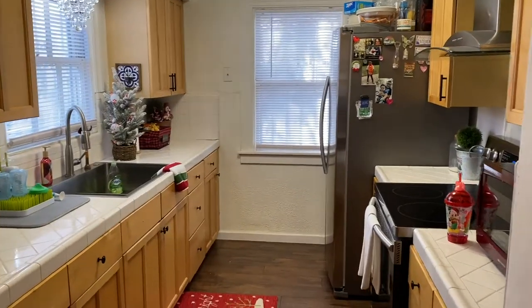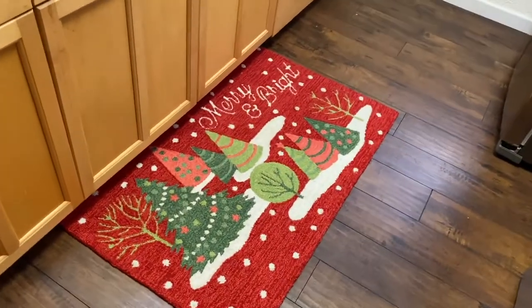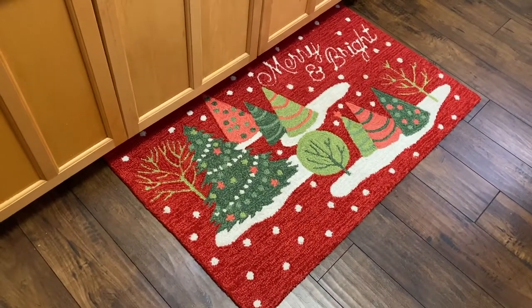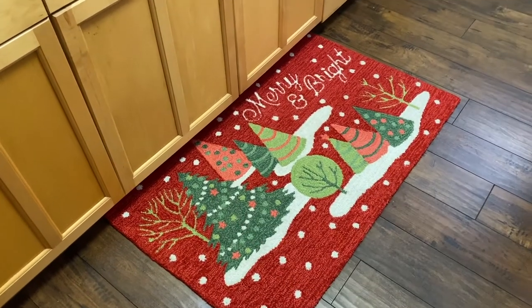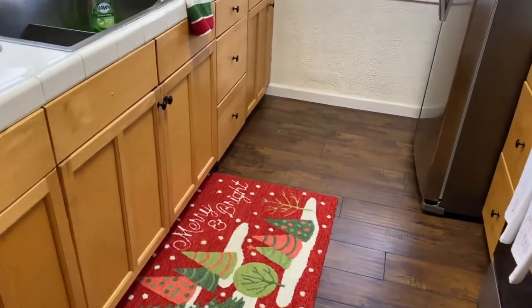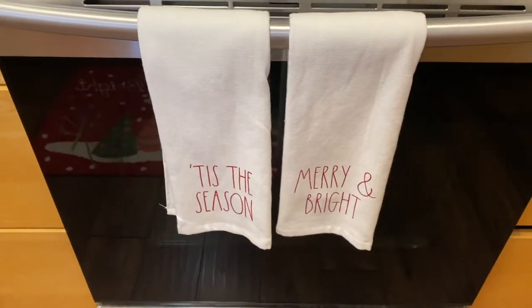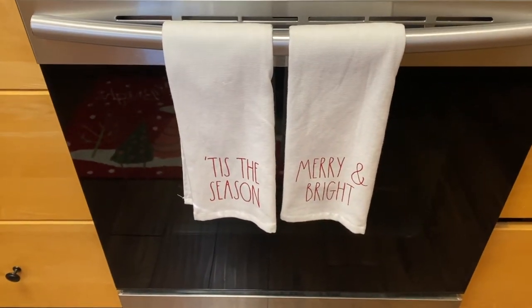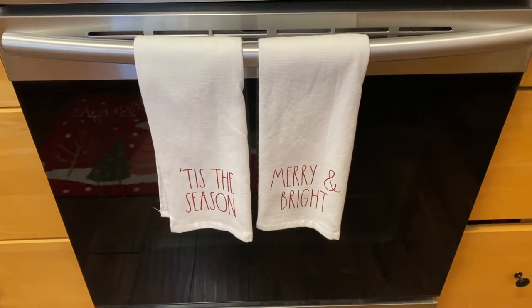Okay, so here is my kitchen. And the first thing is I bought this rug at Marshall's. And I think it was around $24.99, but I love it. I really didn't notice the pink in it, but it doesn't bother me because it's still red and green, very Christmassy. I don't have much in the kitchen. I have my little towels, Ray Dunn, of course, because I'm obsessed with Ray Dunn this season, which you'll see in things throughout the house.